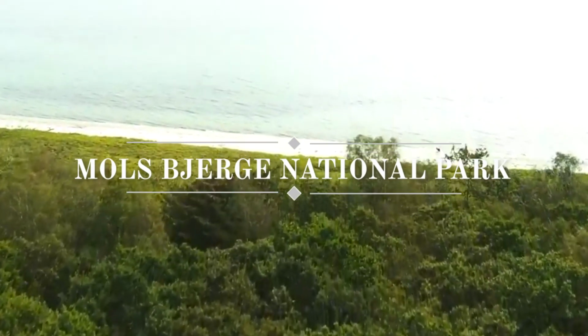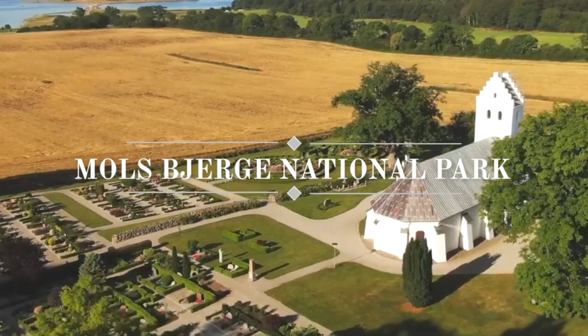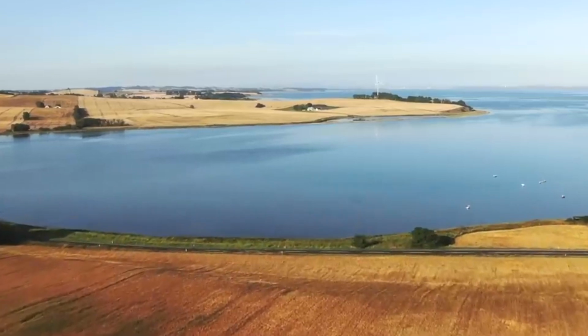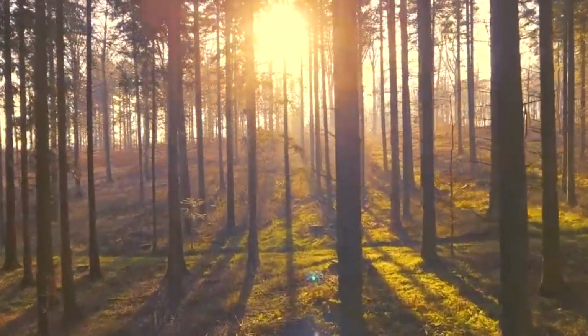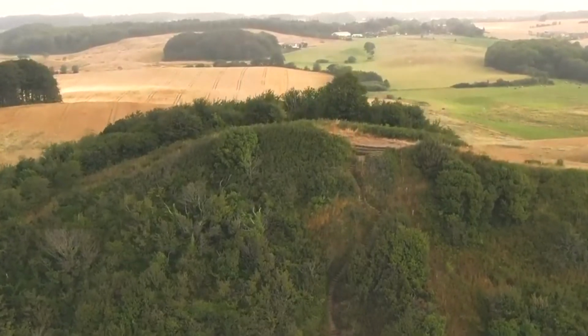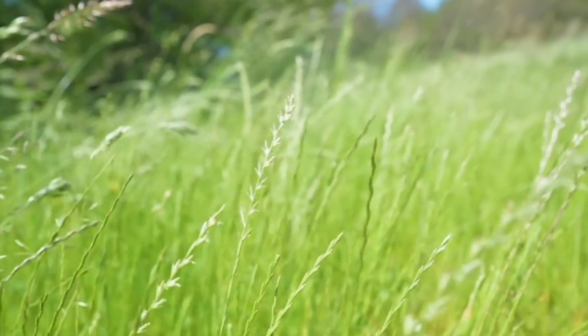Number 8. Mols Bjerge National Park. This national park covers an area of 180 square kilometers. Mols Bjerge is known for its unusual landscape formed during the Ice Age. The hills are 137 meters high and are located in the center of the park. Here, you can find most of the Danish wild plant species.